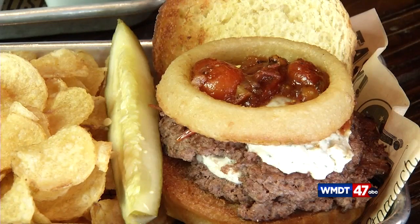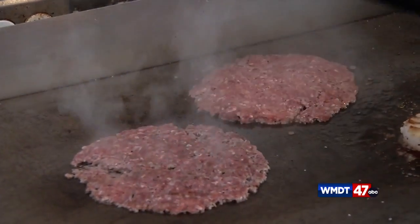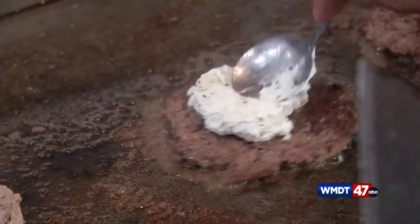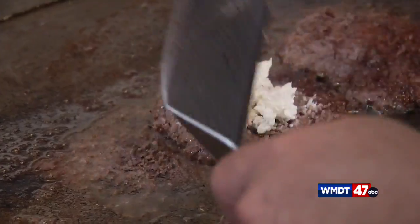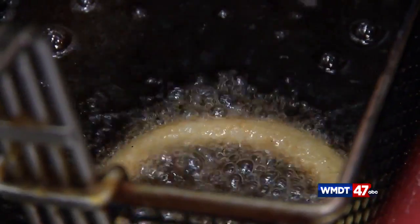But it's not just about the light bites. There's a little bit of height here. The burgers that we do are all smash burgers. So we smash the heck out of that and let that cook. The Oak 110 burger is topped with a signature blend of Boursin and blue cheese and perched on a brioche bun, along with more of that delicious tomato bourbon jam and an onion ring.